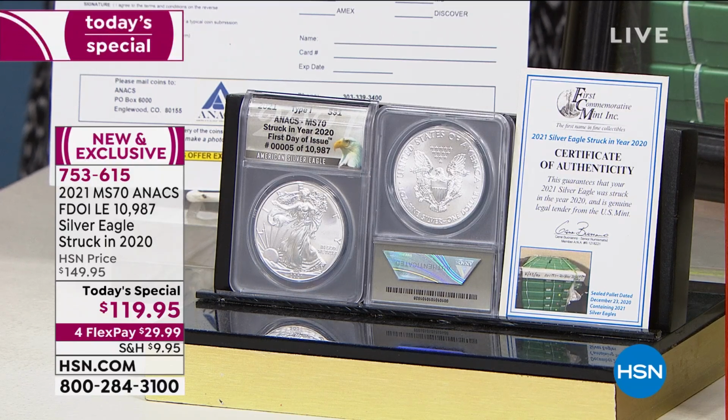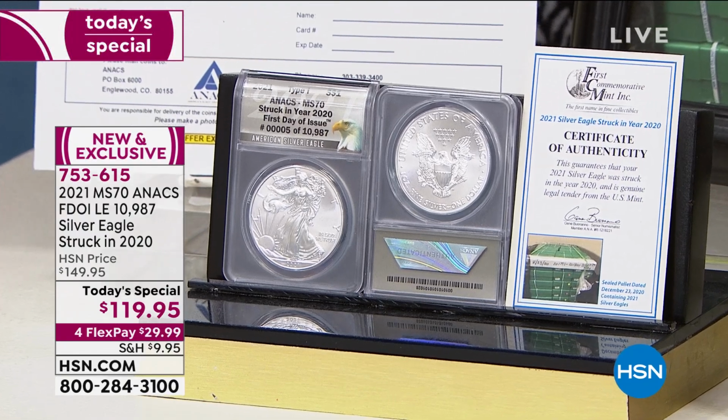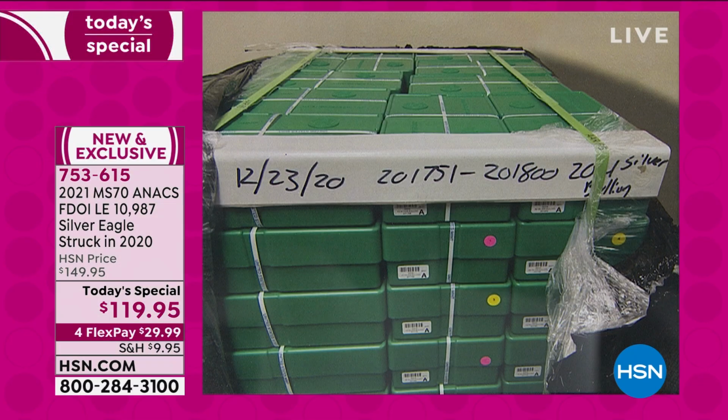That is a perfect grade on this one, Mike. And I want to dive into the amazing discovery on this, the photo that we show that this was struck in 2020. It's the 2021 Silver Eagle, but it was struck in 2020. There's the date right there, talking about the limited availability of Silver Eagles, especially this one in the Type 1.